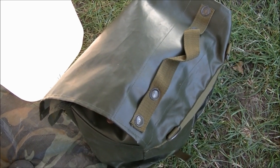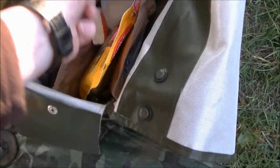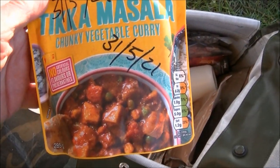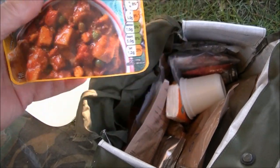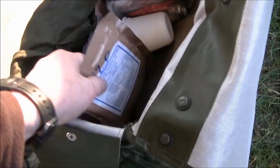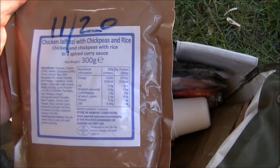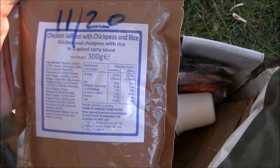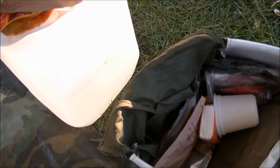So, safety lecturing aside, let's have a look at my food bag. My old classic. What I'm going to have tonight is this microwavable bag, tikka masala vegetable. And I've also got a chicken jalfrezi, chickpea and rice, dated November last year, so that's going to be a main portion.